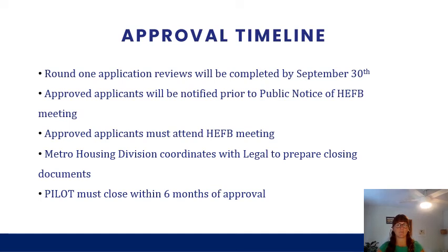Round 1 application reviews will be completed by September 30th. Approved applicants will be notified prior to public notice of the Health and Ed Board meeting. Approved applicants must attend that meeting, as that is where the Health and Ed Board will vote. The Metro Housing Division will coordinate with legal to prepare closing documents, and the pilot must close within 6 months of approval.